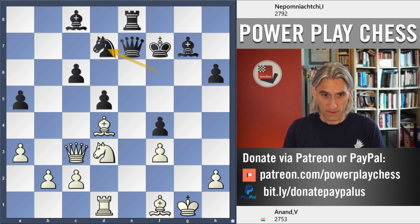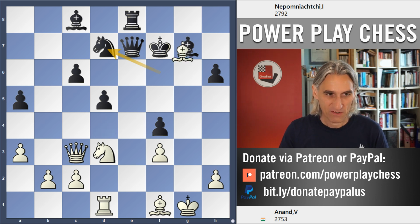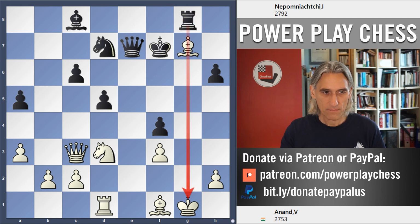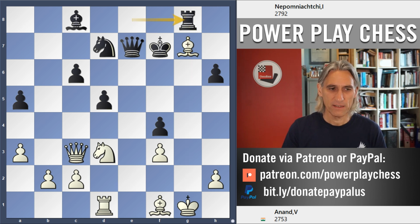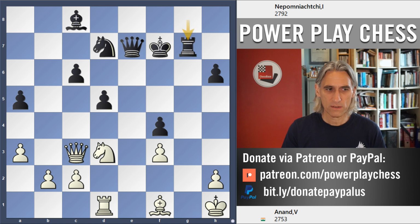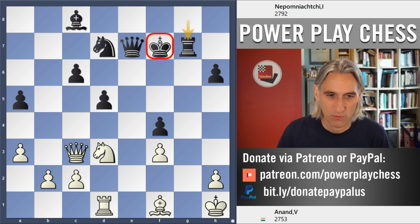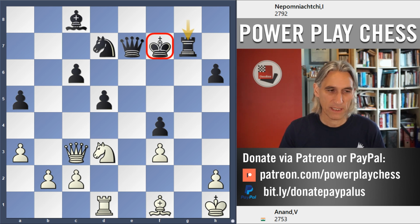So now Nepo exchanges pieces in a tactical way, because after bishop takes, there is a pin here with rook g8. But you know, you have to ask yourself, whose king is the safer here? Vichy nudges the king into the corner, where it's pretty well protected. You've got to watch out for an attack on the g file here. But black's king lacks pawn cover, and that's what Vichy is playing for.